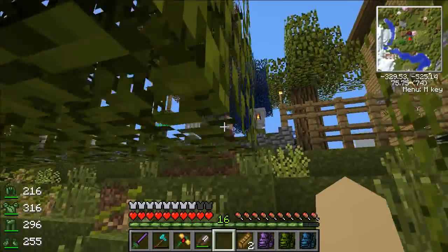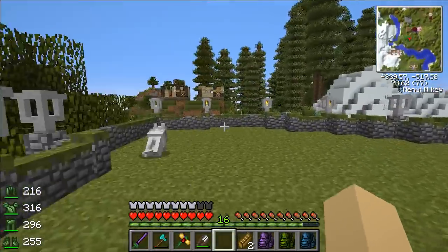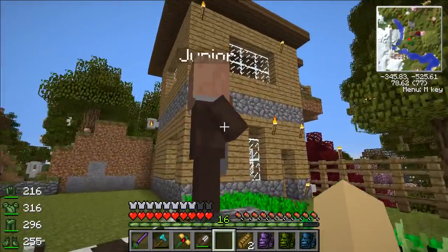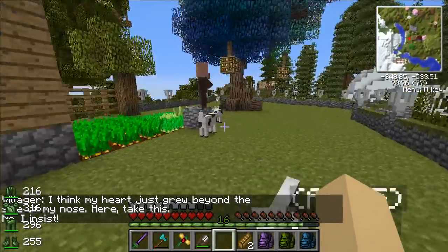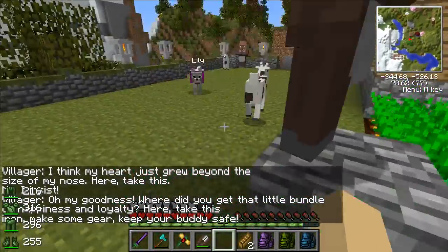No. Junior! Oh my gosh! Living on the edge here! Are you okay? Boulder, are you keeping them safe? Senior, are you keeping them safe? Junior and JJ are okay. Oh, thank goodness. Did that goat just eat whatever? Get away, get away, get away.